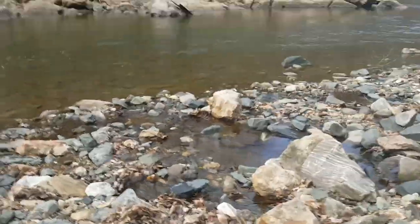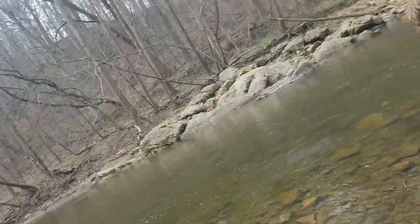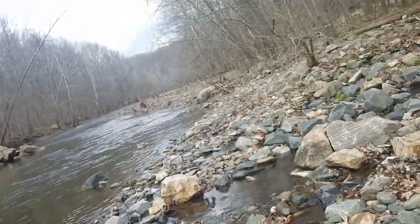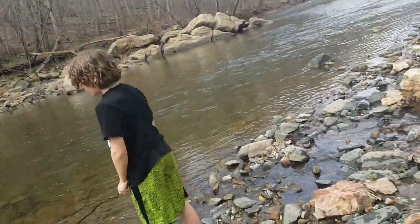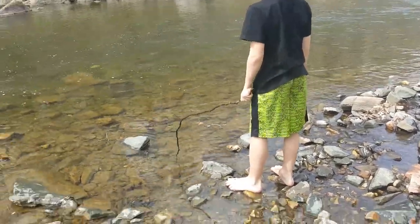Owen, look what I found. What, Blake? Look at this. Madison, a snake is kept in a cage. Owen, you have about like 2 more minutes of video, and it's full. I know. So you need to take what you want.